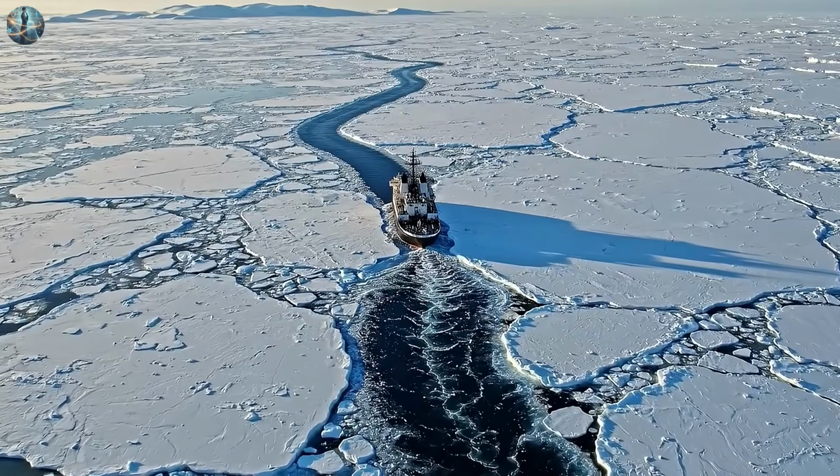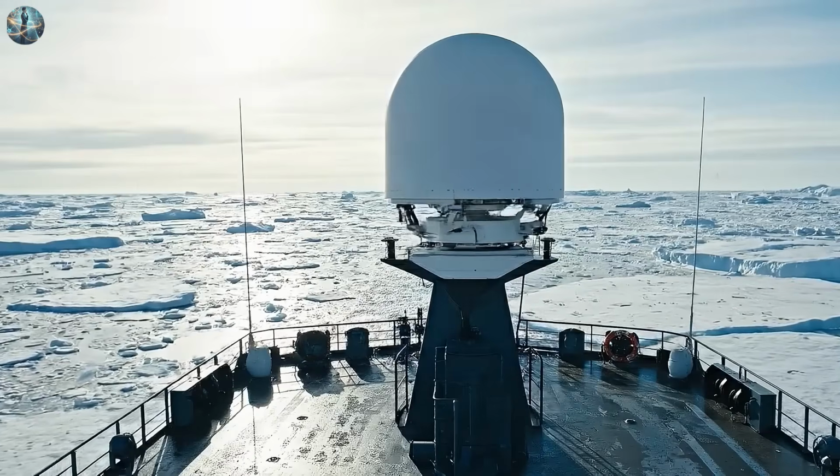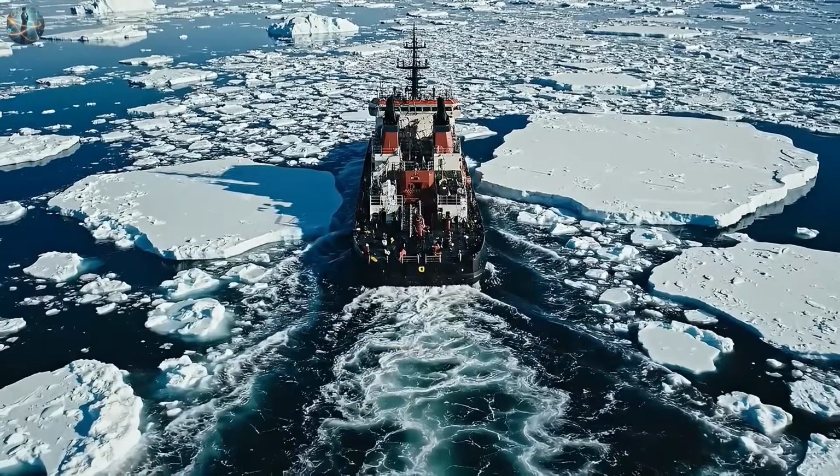Operating in ice is a lesson in patience. They prioritize a steady rhythm over showing off. Sometimes moving slower by 1 knot gets you 10 nautical miles farther.